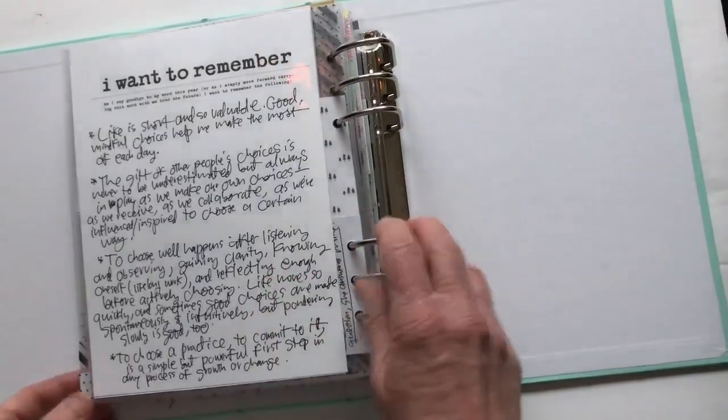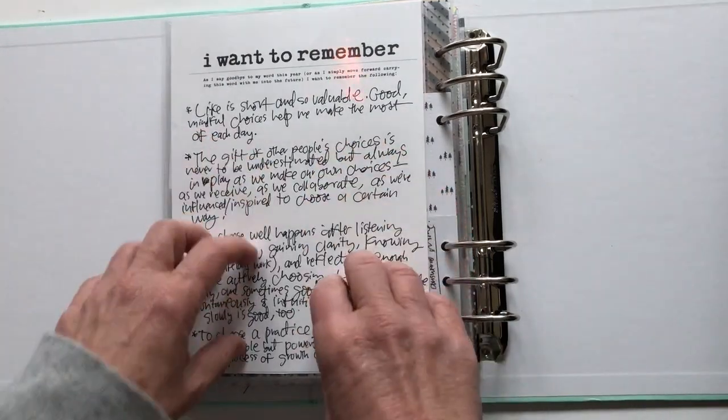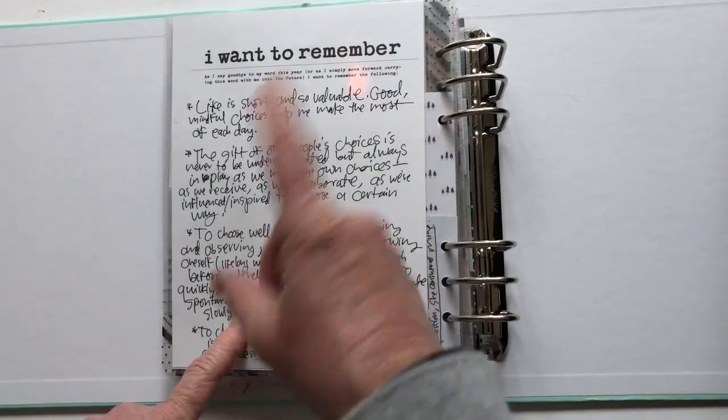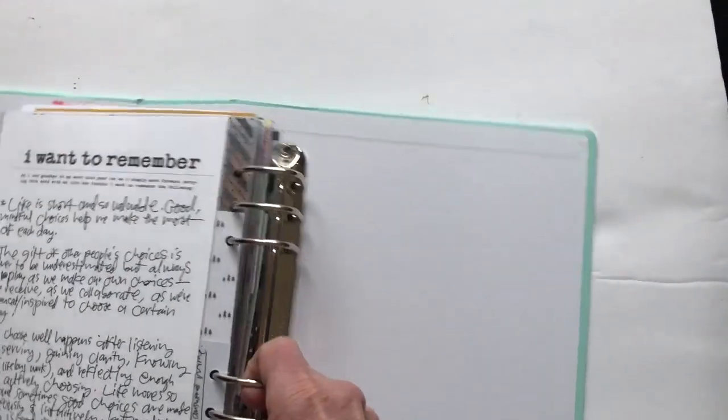And I also love this last thing that appears in my albums, I want to remember. So the things to take forward and keep in mind as you say goodbye to your word. So anyway, that's my one little word album from 2019.